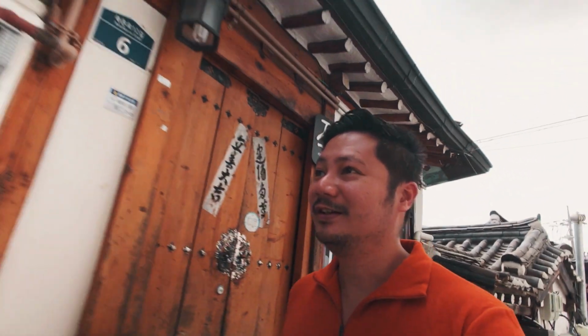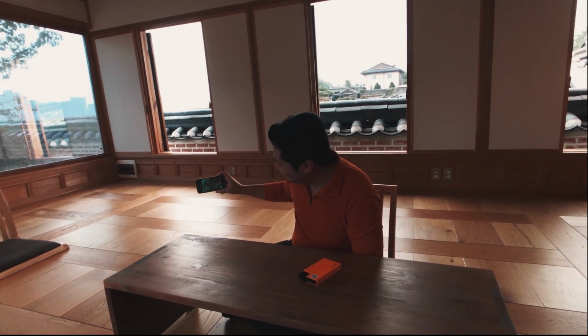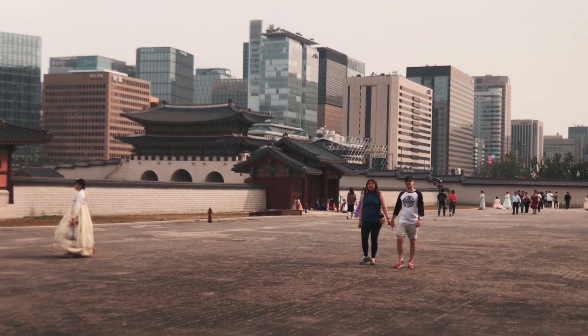Okay, so I remember this spot right here. I took a picture 4 years ago, so I guess I'm gonna take it again. If it's your first time in Seoul, this is a must visit. And so is Gyeongbokgung Palace.